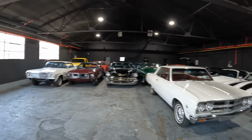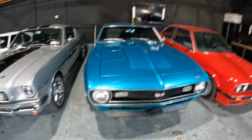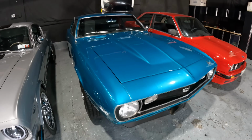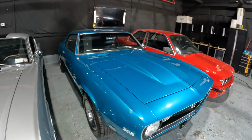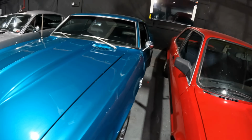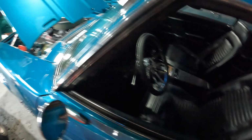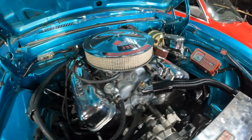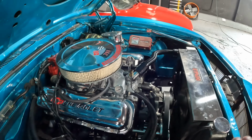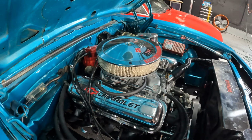All right, guys, going through it. We'll start off on this side, this beautiful, nice 1968 Camaro 396. It's finished in a teal color, black interior. Beautiful inside. It's got the upgraded steering wheel, upgraded gauges, automatic transmission, pretty good shape. Look at that. 396, 375 horses. Underneath is beautiful. All upgrades, MSD ignition, performance radiator, aluminum heads. It's just a nice car.